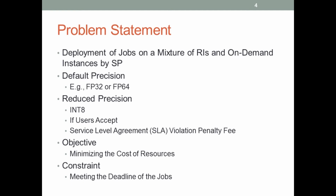In our work, we consider the case where the service provider employs a mixture of on-demand and reserved instances for serving the requests. The requests are the DNN inference jobs submitted by the users. By default, the DNNs are executed with default precision instructions, for example 32 or 64-bit floating point operations, on reserved instances. If the resources of reserved instances are not enough, the on-demand instances will be employed to cover the extra resource need.